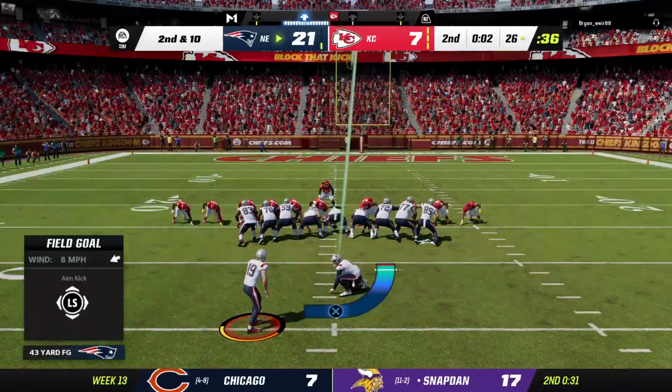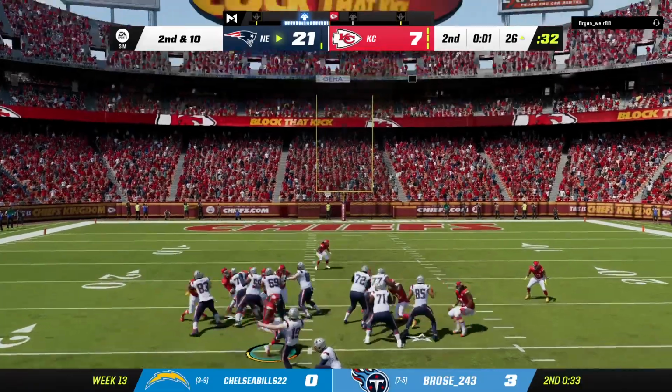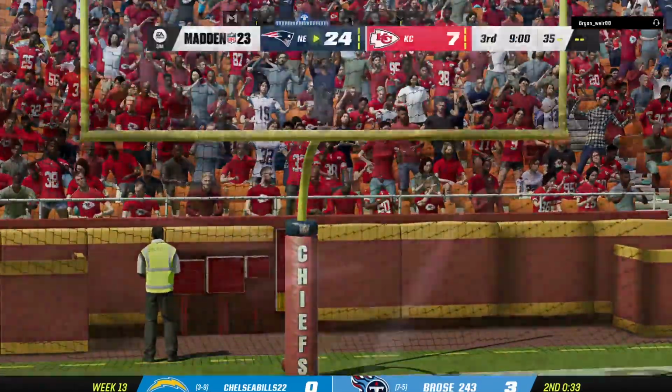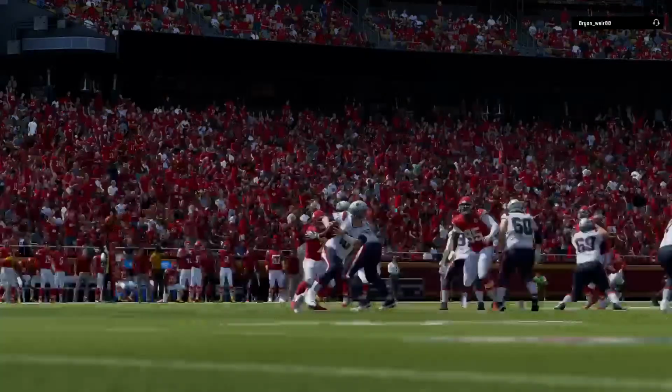So with 2 ticks left here in the half, on is the field goal unit. From the left hash mark, this a 43-yard attempt. Myers' kick is good, and that will do it for this first half. So we reach halftime in what's been a fairly one-sided game so far.